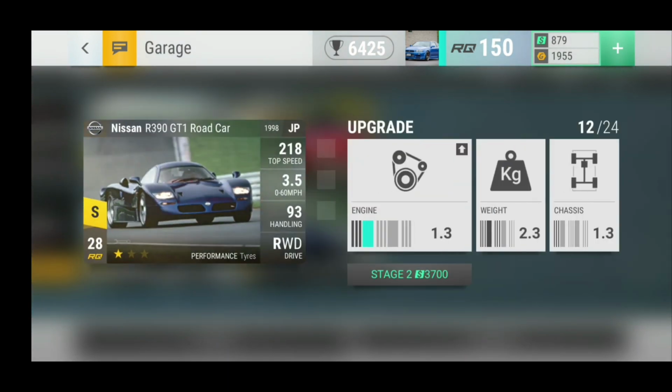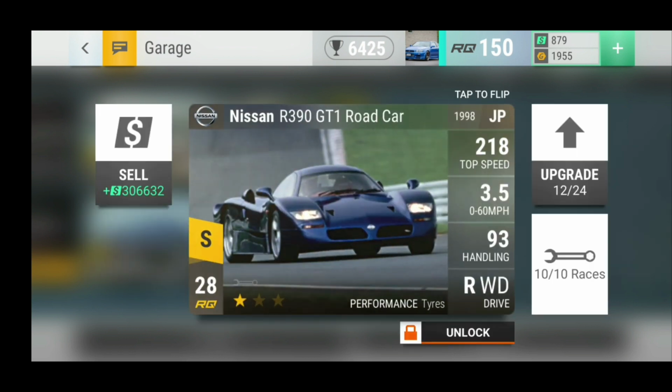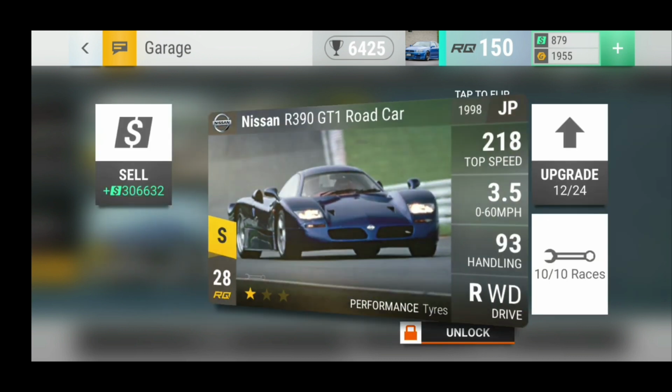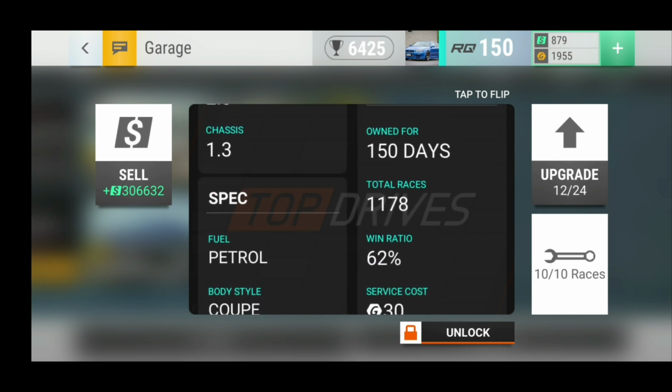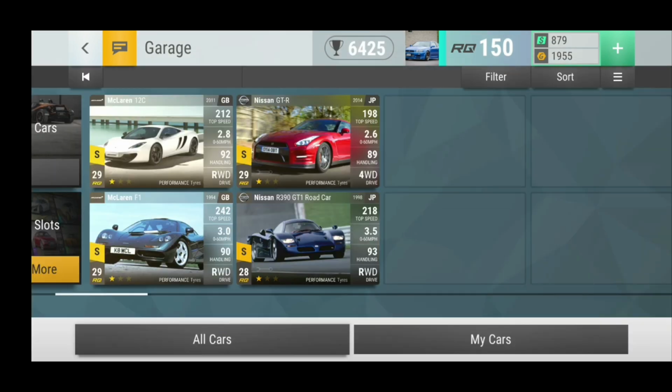Then we have the Nissan Road Car. Now this one I recently upgraded actually. Which means this is now 3.593, which is very good. I have not used it too much since I have upgraded it, and as you can see, it's been used for 1,200 races roughly, and it has a 62% win ratio. I expect that win ratio to go up now that I have upgraded it, because now I can place it against other Nissan road cars that are not upgraded, and I will obviously win every time.